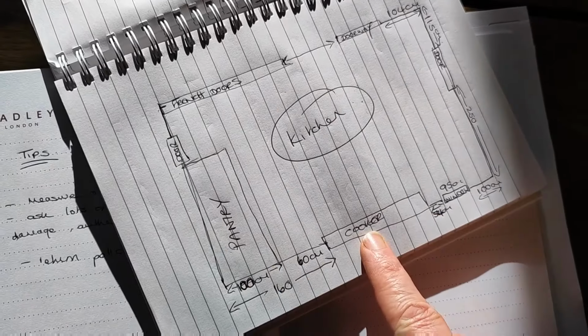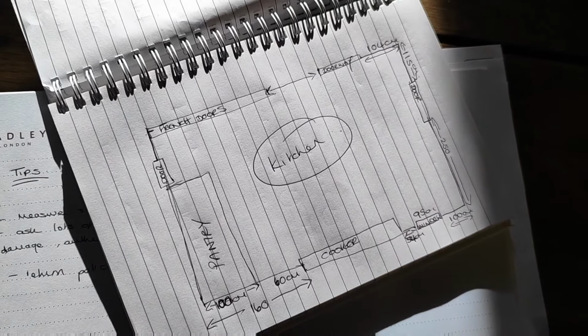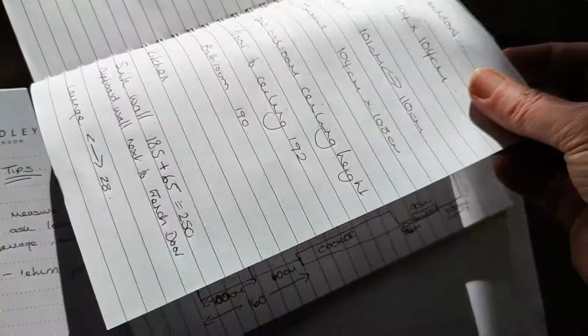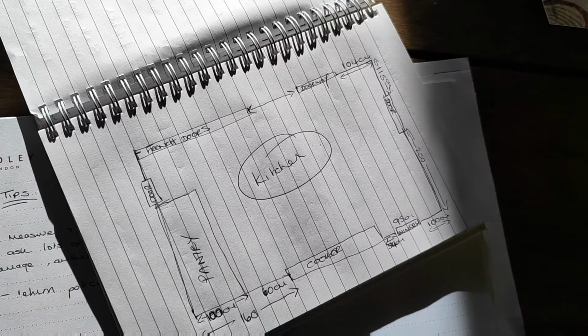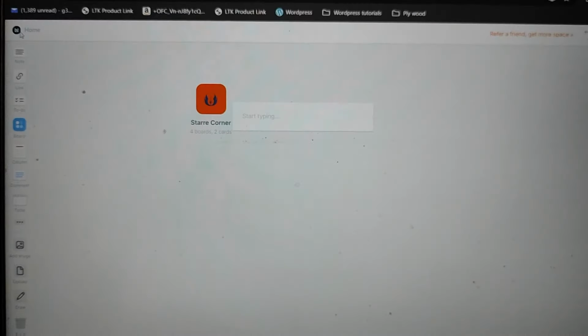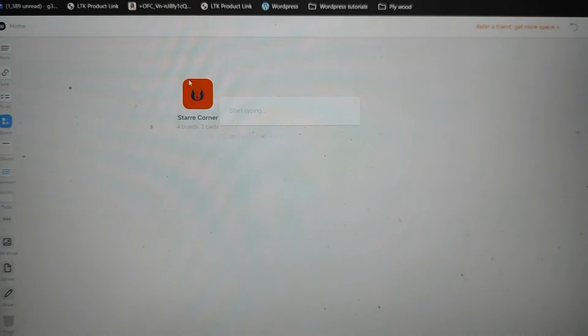So now I've written out all the measurements for my kitchen, everything that I need to know. I need to do that also for the bedroom. And I've also written out other measurements for curtain poles and bits and pieces. So now I'm going to put all that information into Milanote. I introduced you to Milanote last year when I just discovered it myself, and I'm still loving it.